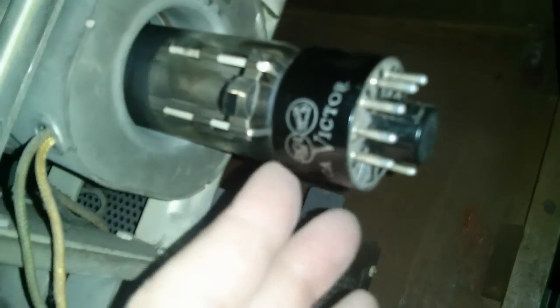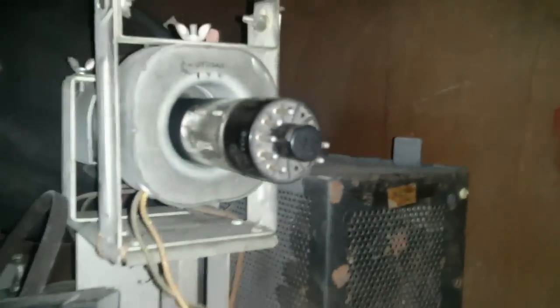Alright, I dug up a genuine RCA Victor CRT and tore off some foam to get some cushioning in there. That's just some crud on the face. It'll clean off easily. So, it's an early genuine RCA 10BP4 CRT.